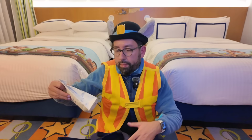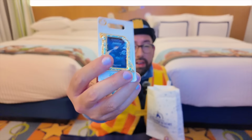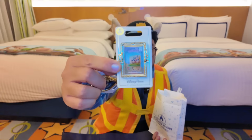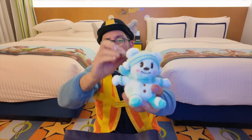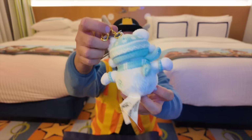I did a little bit of shopping after we left Zootopia. Now these, I think these have been around for a while. So I got a Tron attraction pin and also a Storybook Castle pin as well. I think I recall seeing these a long time ago, but I just never bought them. So I thought, you know what, I'm gonna buy them now. And then I got the Mickey snowman. Look at him. There's a Minnie Mouse version as well. This is super cute.